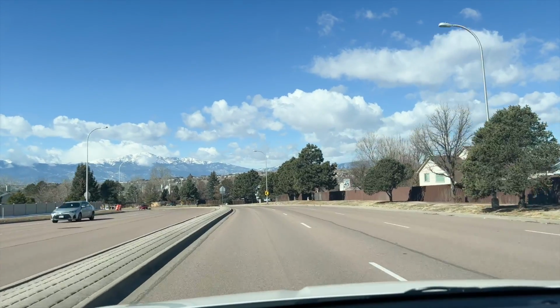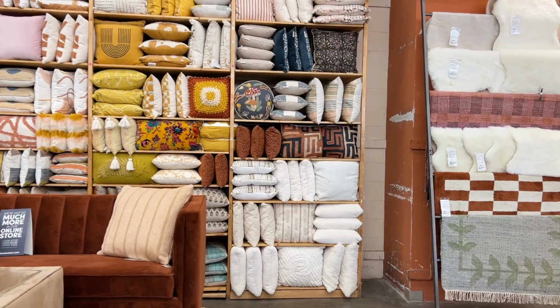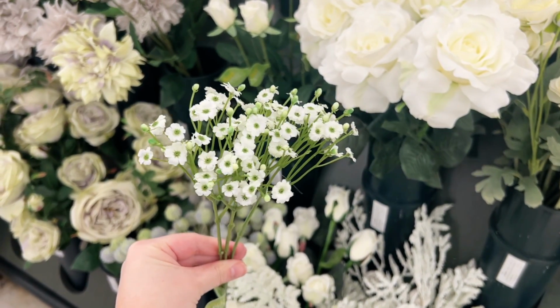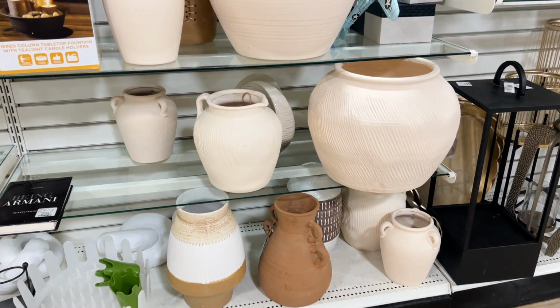Hi everyone, let's go shopping at World Market, HomeGoods, and Hobby Lobby for all those high-end look for less decor pieces. I'll be taking you around each store and point out everything that catches my eye, and I'll also show you any designer dupes as I find as well.